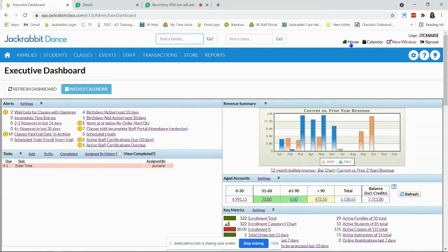So let's get into the brand new stuff. First up on the list is the Who's Scheduled to Be Here report. This report has been around for quite some time. It was one of the reports that I learned my first day as a Jackrabbit employee. And we know that this report could be more powerful, so we've added some new filters to make this report even better.